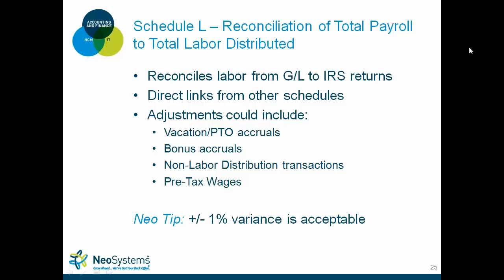Moving into Schedule L, reconciliation of total payroll. Of course, that's your labor distribution, right, as incurred against your 941s, your IRS forms. Make sure that you have the direct links, of course, from the other schedules. And, of course, all of the accrual variances and adjustments, I would say, rather, in terms of vacation and things like that, and the pre-tax wages, flexible, labor related and things like that. You want to make sure that you are adjusting all of that in the schedule.